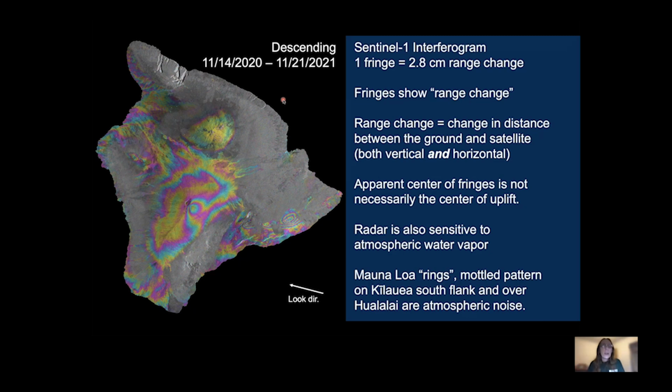Another item to be aware of with the interferogram is that it's also sensitive to atmospheric water vapor. And as all of us here in Hawaii know, we have lots of atmospheric water vapor. So one of the reasons why I chose this interferogram was because it was particularly nice, very low atmospheric noise. However, there is still some. In particular, this band here around Mauna Loa, which is essentially the fog bank that very often surrounds that volcano, is the atmospheric effect in the interferogram.